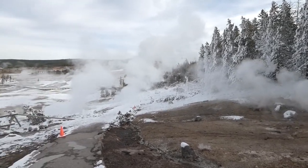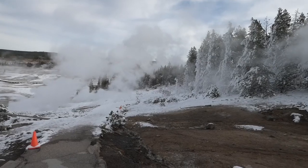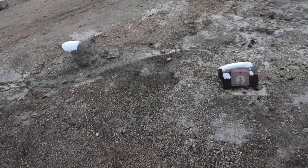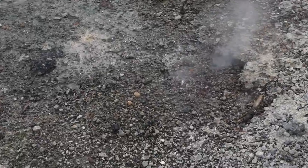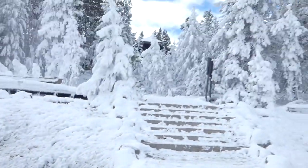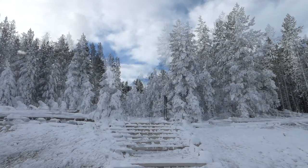And that sound that you can hear is a steam vent. I've mentioned to you before. Look at that little bit of water coming out of there. How cool is that? That looks spectacular, doesn't it?